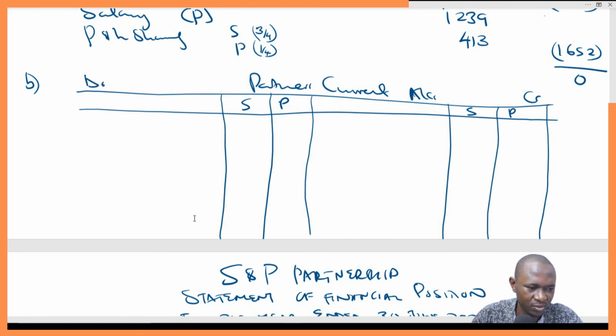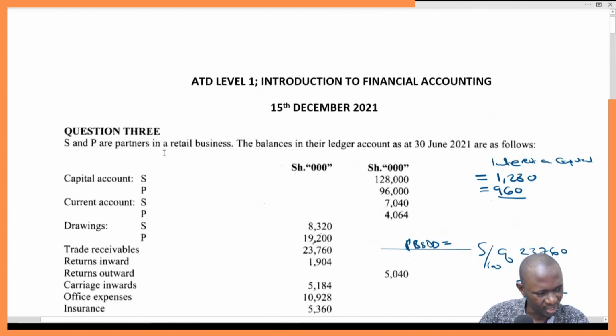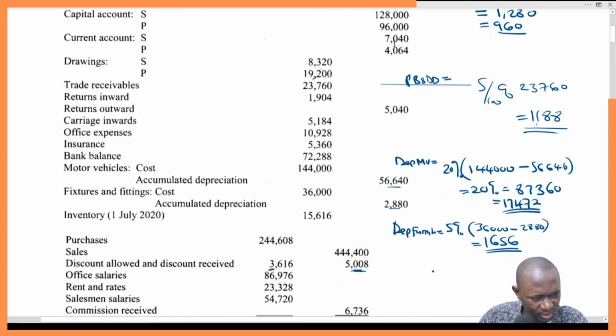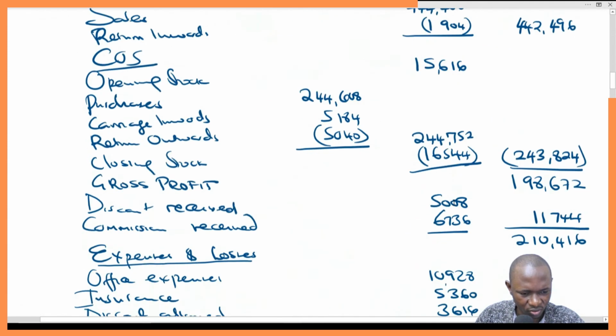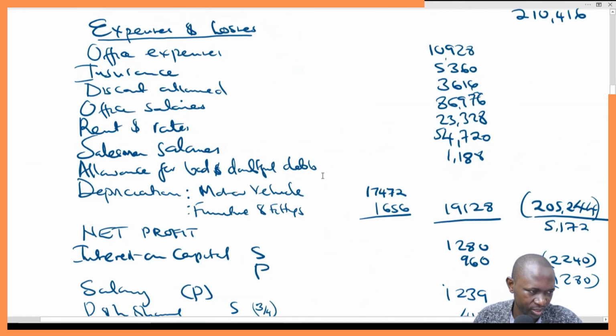We normally start with the balance brought forward from the previous year, and those are the figures we're going to get from here. Balance brought forward, we have 7,040 and 4,064. And then, anything that increases their wealth in the business, we credit. Anything that reduces it, we debit.